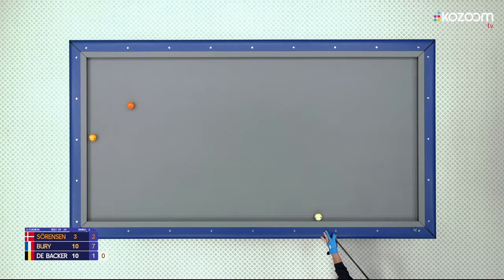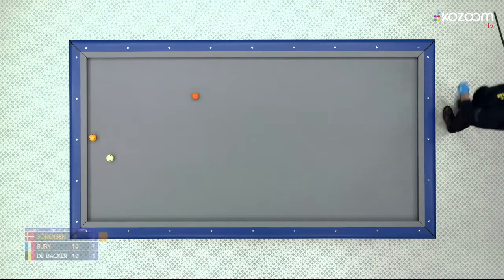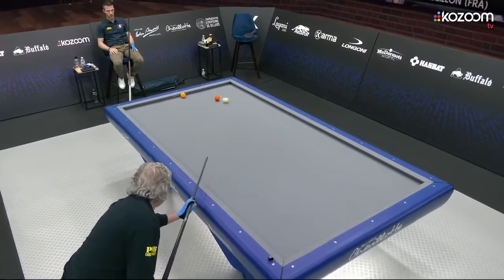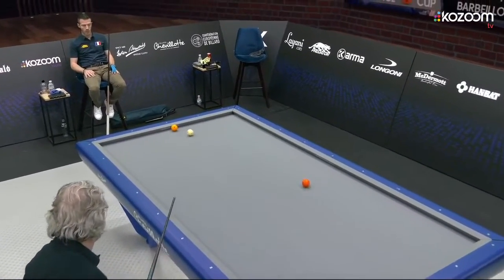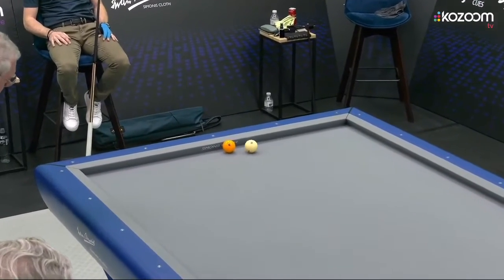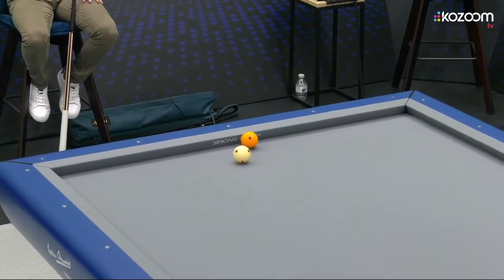Has to go for a bank shot. Yeah. Not so bad. What a shot there. One of the best shots in this match, and again, it's not a point.